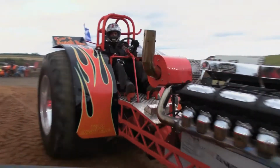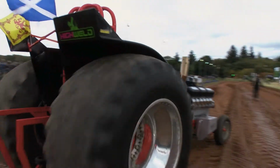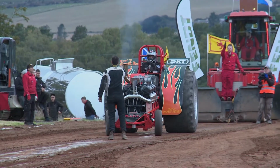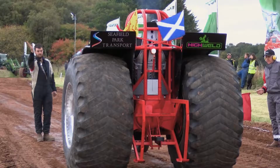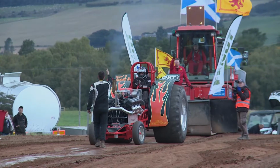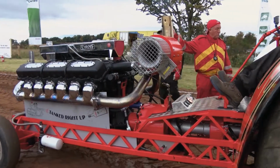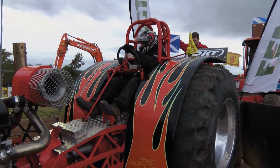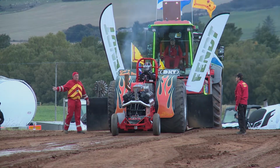So first out is Kit, driven by Chris Knight. Now this is a very different setup on this machine. It's running diesel power in a V12 Transmars engine. They're still very much setting the machine up and gathering data.